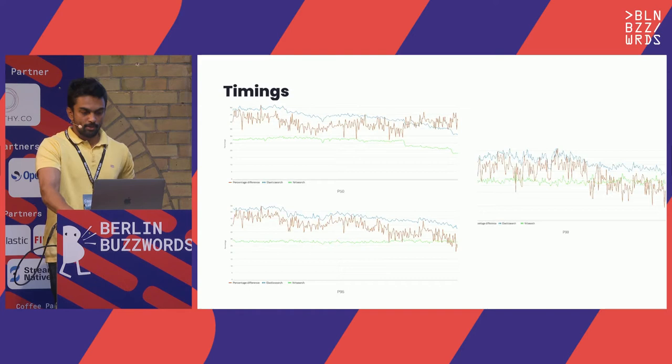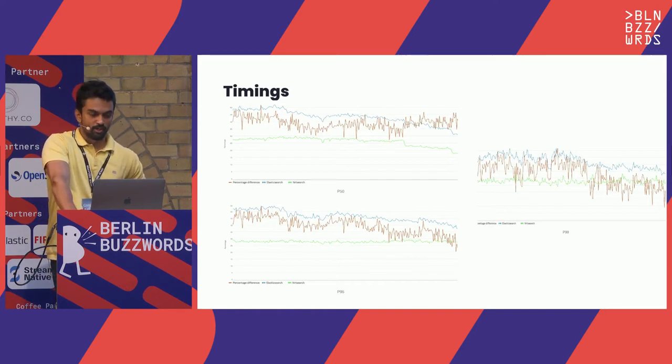So going back to the timings, these are timings for P50s, P99s, P95s. The green line is the NrtSearch timings. The blue line is the previous Elasticsearch timings. And the y-axis essentially is trying to plot the difference in percentage, again, because we cannot show the actual latency. And you can see it's as much as up to 50%, but at least 30%.